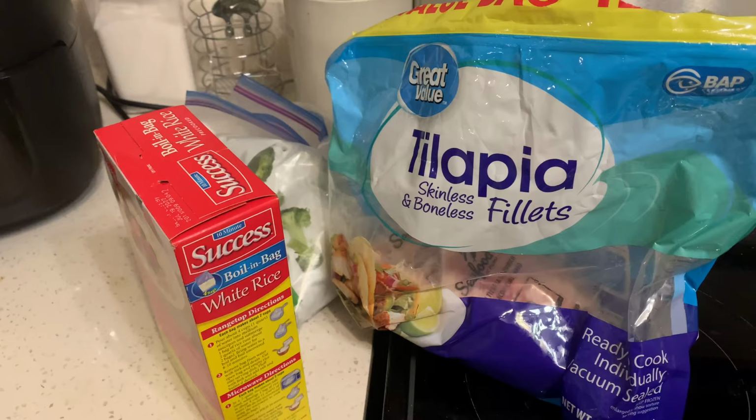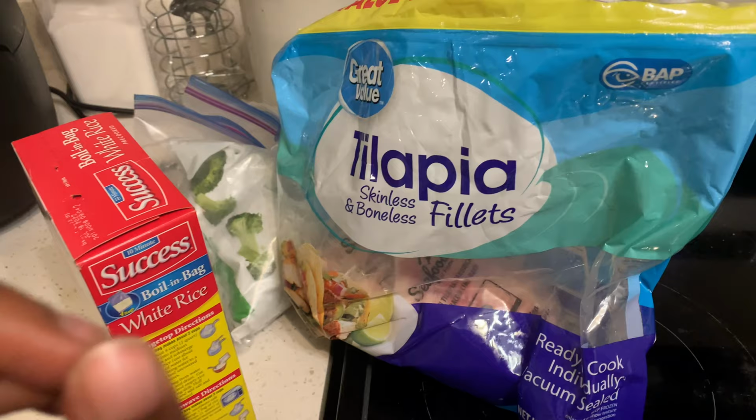So for dinner, I'm making rice, broccoli, and tilapia. So I'm gonna be on campus basically all day tomorrow, and then I have practice at 8. So I'm gonna pack my lunch tomorrow.